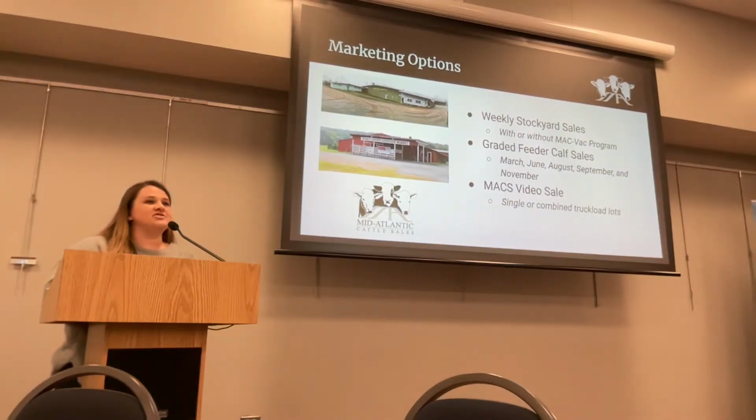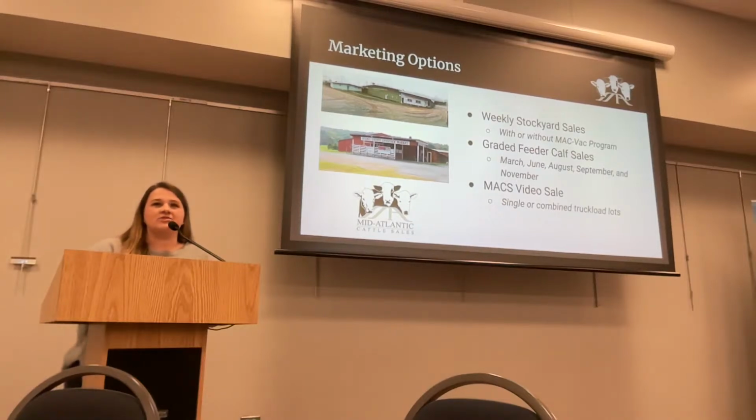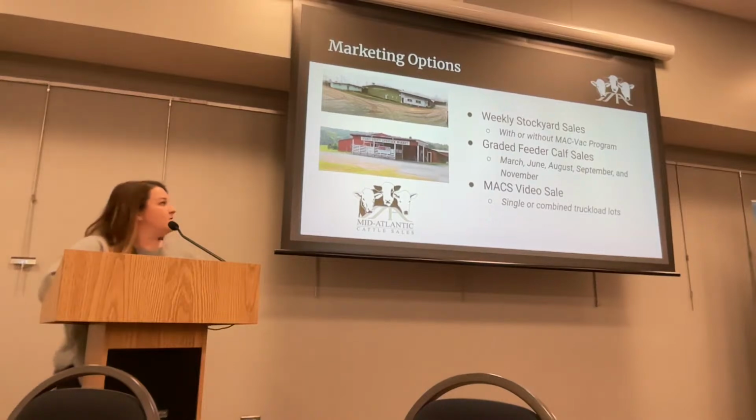Cull cows, interested in selling any cow-calf pairs, bred cows, those types of programs, in addition to feeder calves, give us a call. Ever need any hauling or help with anything, feel free to reach out to me. Dad, Will, we do a lot of the hauling aspect as well to try to offer those services to our customers bringing cattle into the barns.